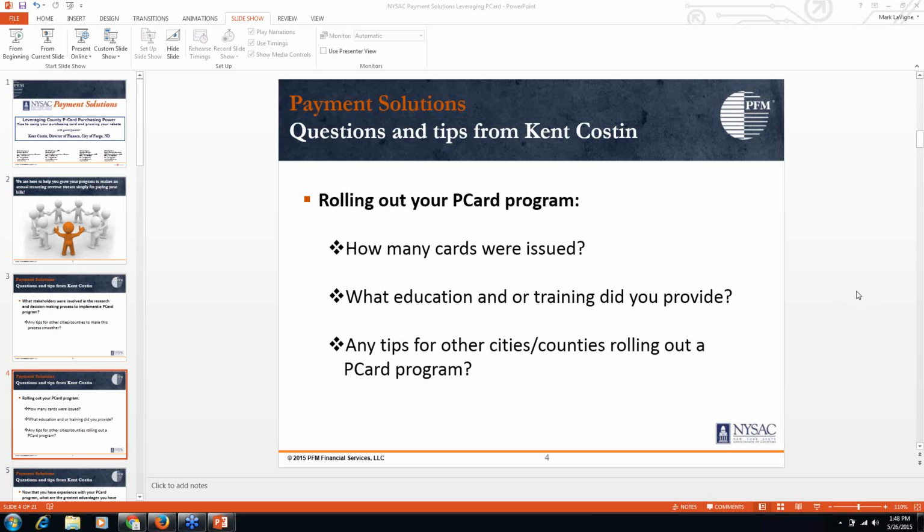So, Kent, now that you've had experience with your purchasing card from PFM, can you talk about some of the advantages that you found? Perhaps you could talk about data and reporting and controls and transparency and efficiencies. Do you have any comments on how your Treasury department, perhaps your auditing function, reconciles the payment with the audit process, data, reporting, internal controls, and transparency?